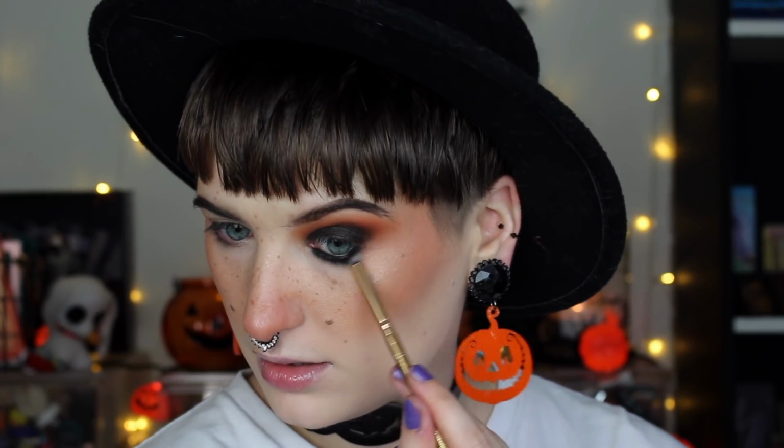I have this teeny tiny pencil brush from Luxie. It's the 141, and I'm just gonna take this with no product and just smudge right up against that black just to get that edge a little smoother and not so chunky looking. I feel like doing this step first before going in with shadow really helps the blend get really nice and soft.